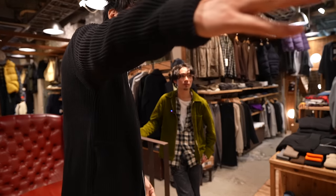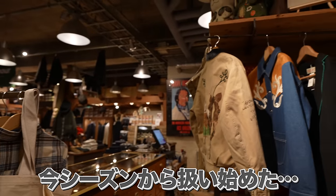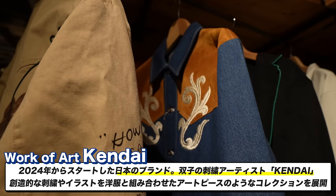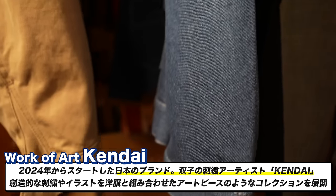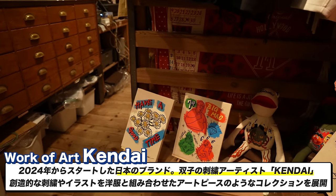And I was also curious about this. What is this? Well, it's a manufacturer that we started handling this season. It's called Gendai. It's run by Japanese twins. And well, what about those twins? It's the first initial, the second prefecture, and they're an embroidery artist. Yes, I see. They say that embroidery is the main focus.